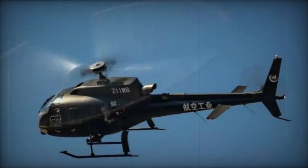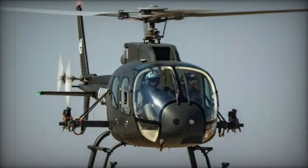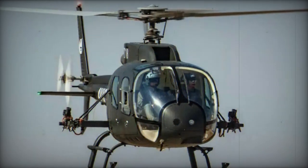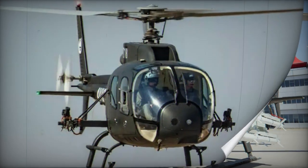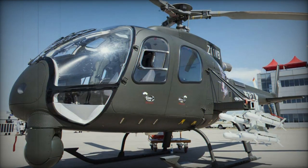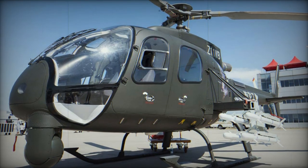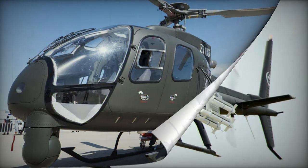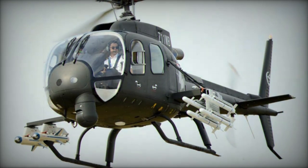The Z-11WB traces its origins to the Eurocopter AS350 Ecureuil, now Airbus Helicopters H125, which the original Z-11 is based on. The Ecureuil is a versatile light utility helicopter, aimed at both civil and military customers. Though the Z-11WB has a number of modifications. Maximum takeoff weight of this Chinese helicopter is 2,200 kilograms.